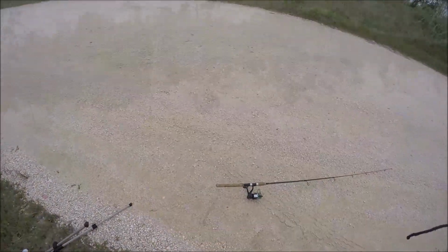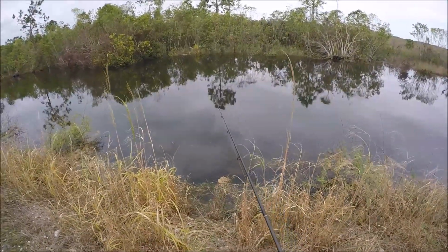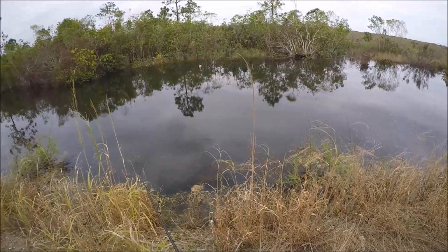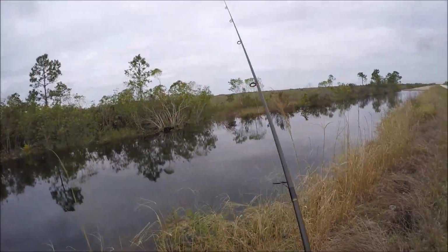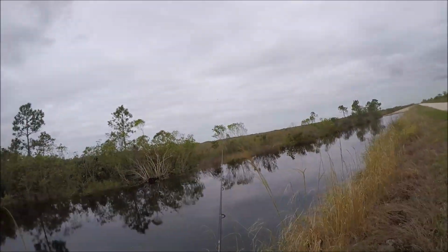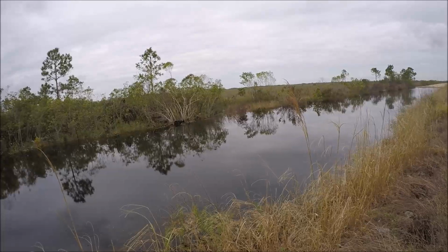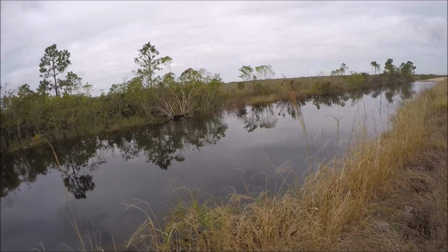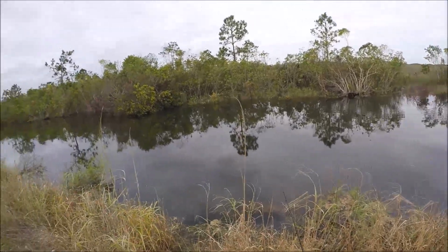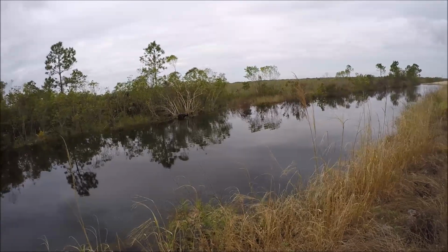Wow. Let's see what we got. Oh, man, we had a guard just now. Isn't it crazy? Fish are swinging everywhere, can't catch them. Just a bunch of baby peacock bass running around. Going crazy on all these fish.